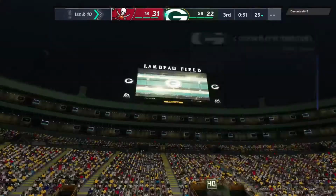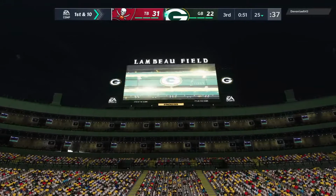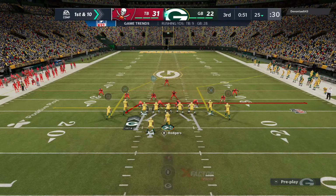Fair catch made at the 25-yard line. The Packers take over 1st and 10 at their own. The Packer offense ready to get their next drive underway. And they're hoping to redo their efforts in the last drive when they got into the end zone.